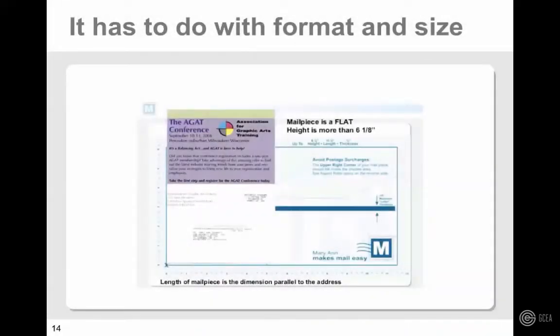So for your mail piece design, this is a template to have, and I'll tell you where you can even get them. You can get them for free. This one I got from someplace else.